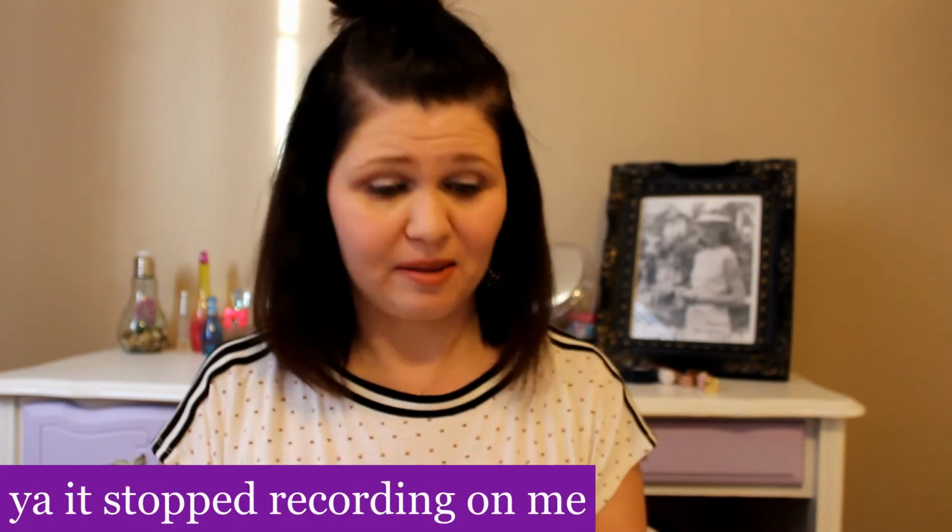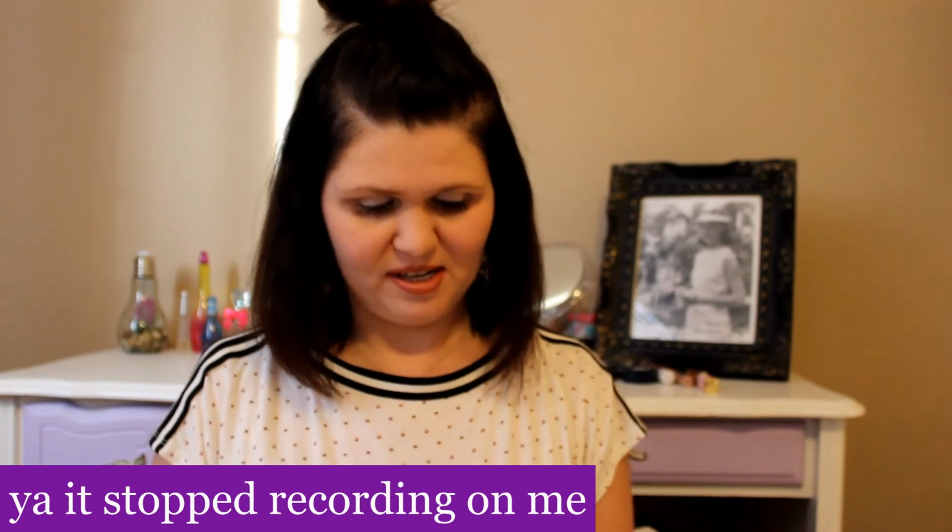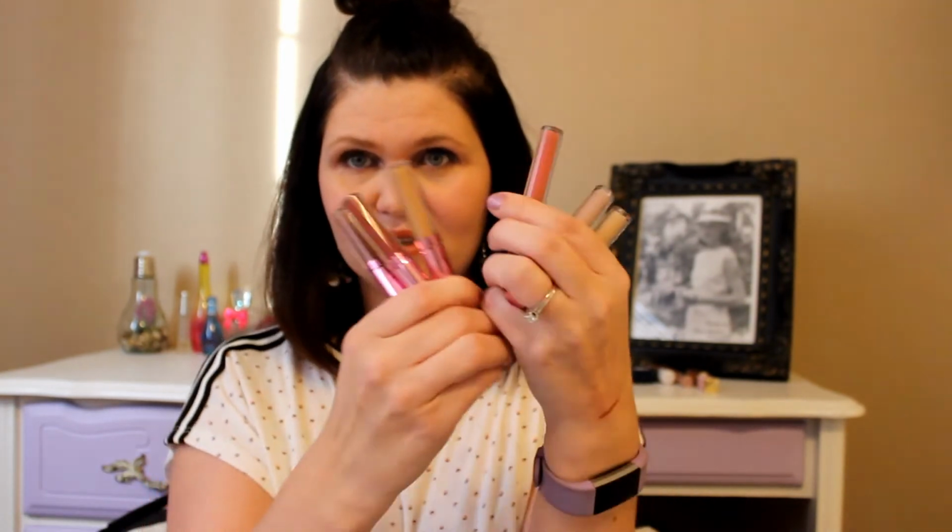Next up, we have the Spoil Lips Liquid Lipstick. It's like a mirror. It's kind of hard to... So that's what that is. And we got... I already taken them out because I had an issue with my camera and I wasn't putting everything back in the box. So I already have everything out. So we got like six shades here. 6 shades. So they're liquid lipsticks.